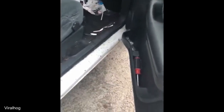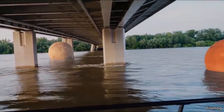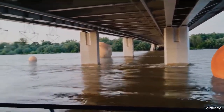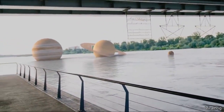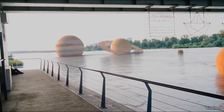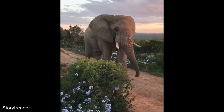This person works at a valet service and had to park a car that was covered in bugs. This elephant stopped by to check out these tourists.